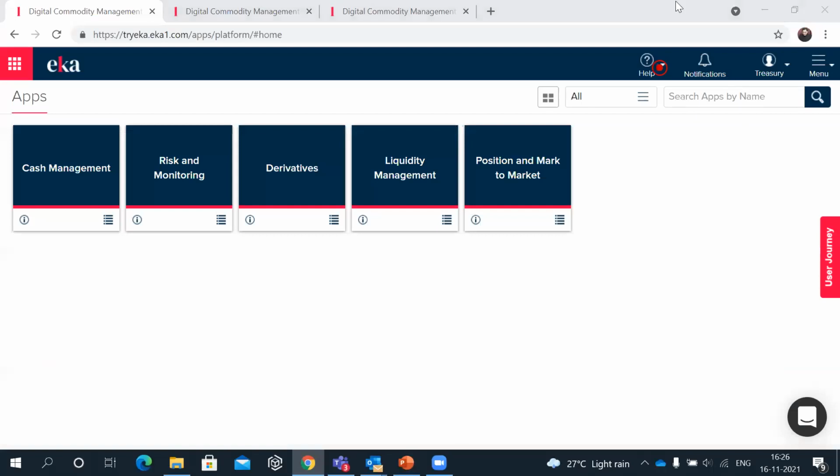I hope you guys can see the browser. So this is how a treasury solution would be delivered to our customers. It is delivered using these apps. Each tile you see is an app in our system. We have 55 plus apps, and some of those apps are used by the treasury solution. For example, the cash management app, derivative app, and liquidity management app are what we have configured for this particular customer.